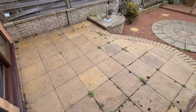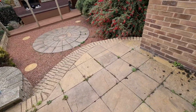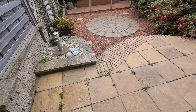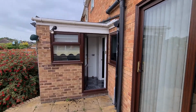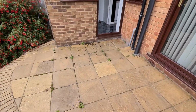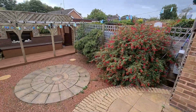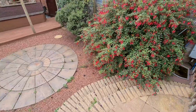Into the rear garden now. Got an elevated paved patio area here, which is quite nice. There's a bit of lighting, as you can see. So you can get to it there or off the patio doors, which come off the dining room. You have steps down onto, again, a low maintenance garden.